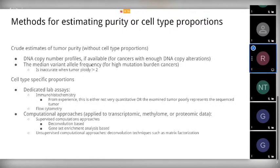And these can be based on DNA copy number profiles, if available, you could use that. Or you could use the median variant allele frequency for somatic mutations, if you have enough somatic mutations in the cancer. So if you have a mutation, for example, on one copy of the chromosome in the cancer cell, you expect a 50% variant allele frequency, but depending on the presence of normal cells in the tumor, that allele frequency will decrease and can be informative of the purity of the tumor.